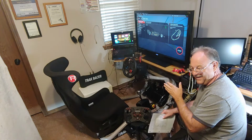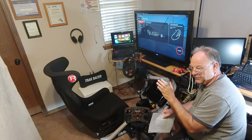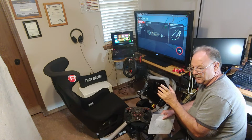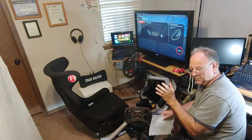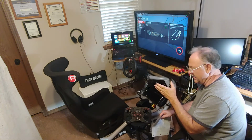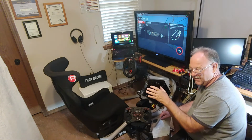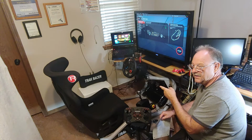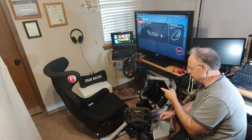racing gear to buy. And there's a lot of it out there, and I really wanted to get some of the other equipment, but I wanted to keep it all the same. And so I went with Fanatec, everything Fanatec. In the cockpit, I went with Track Racer TR8, I believe it is.